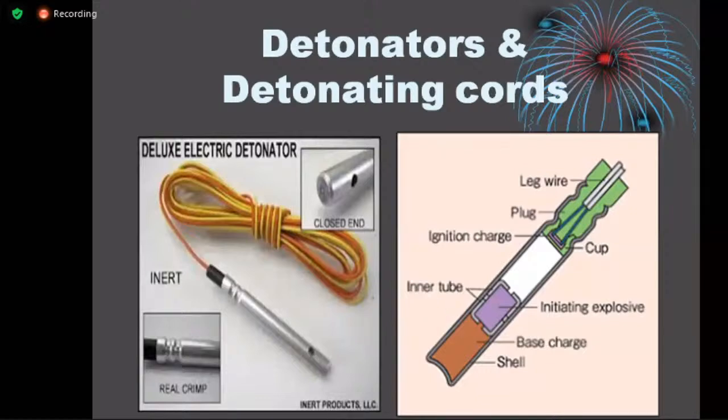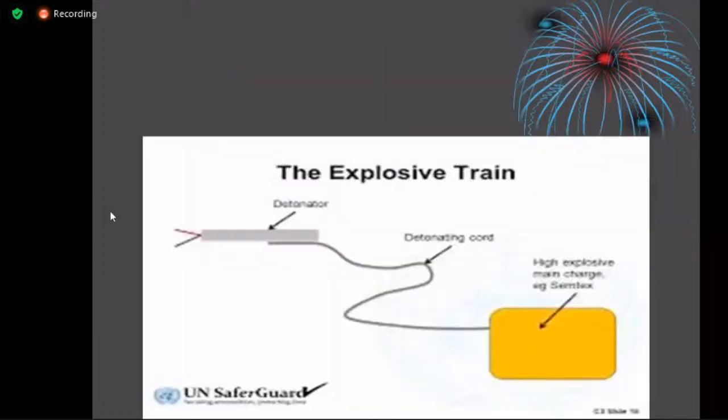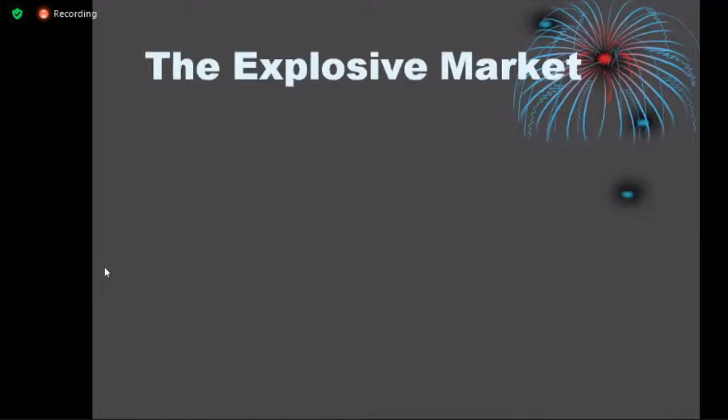So, they start with copper oxide and all that. So, these are used. PETN is used in most of the detonators nowadays. Next. This is called the explosive train: detonator, and then the detonating cord and the main bomb explosive, main charge. Next. Also.